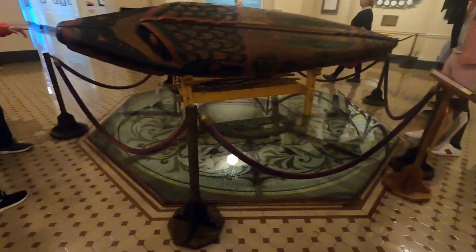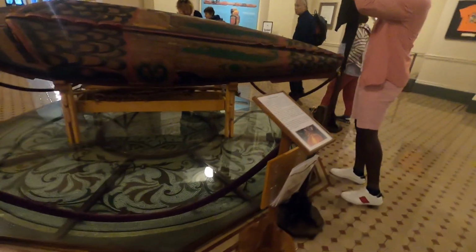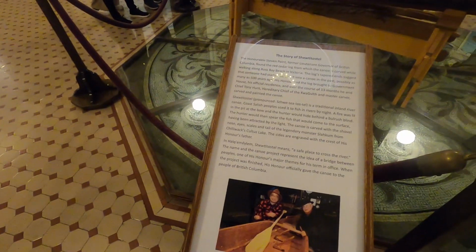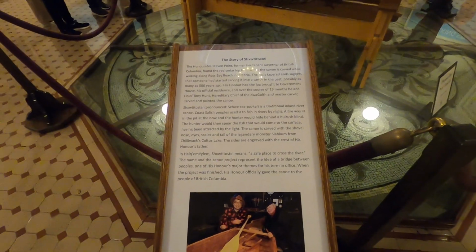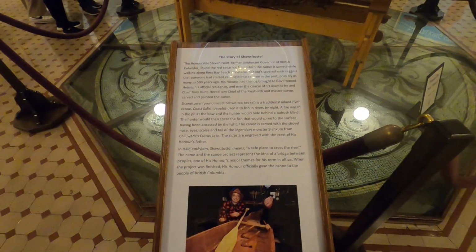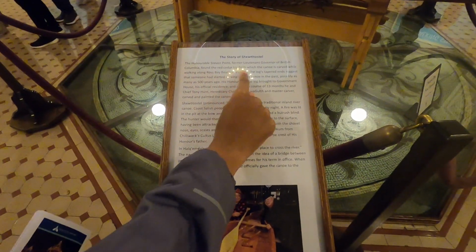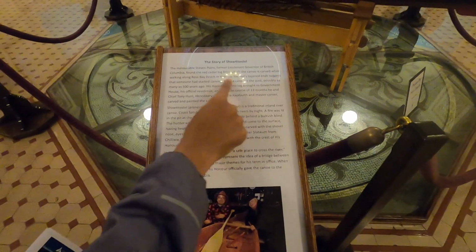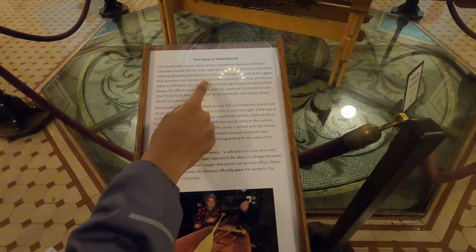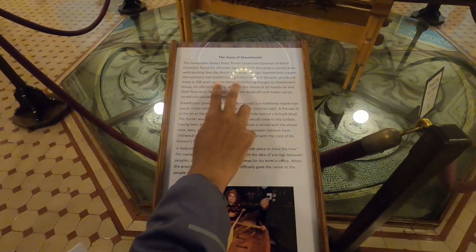Parliamentary symbols. There's a big canoe as a symbol. It's a story of the Shorty Tossel. The Honorable Stephen Point, former Lieutenant Governor of British Columbia, found the red cedar log with which the canoe is carved while walking along Ross Bay Beach in Victoria. We can't be loud. The log was started being carved into a canoe in the past, possibly as many as 500 years ago.